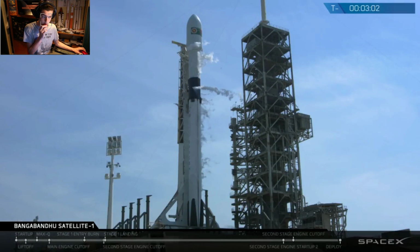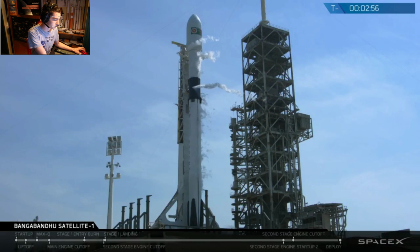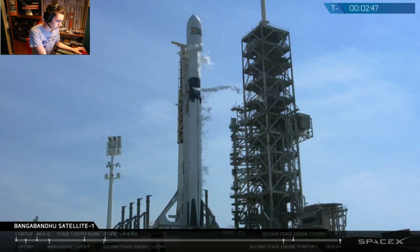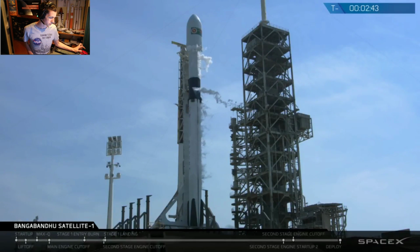Stage 1 launch load is closed out. Otherwise, the drone ship is on standby in the Atlantic Ocean. The payload is healthy and go for launch. The range is also go for launch. And at this point, we're inside of T-minus 3 minutes and getting pretty close to T0. Strongback lower is ended. Strongback's at 88.2 degrees. So let's listen in to the last couple minutes of terminal count.